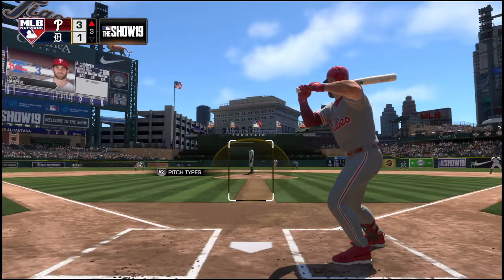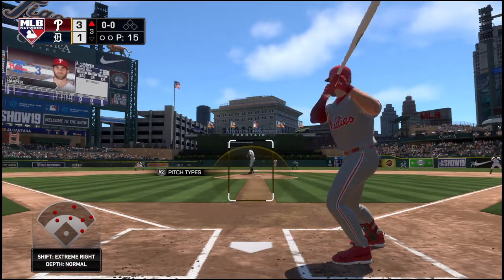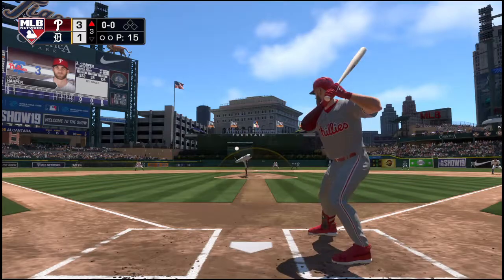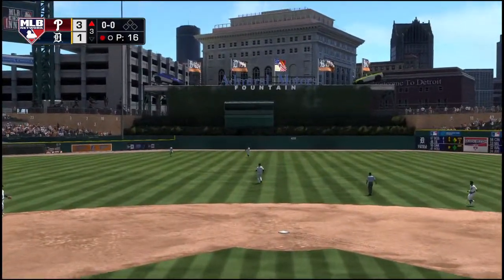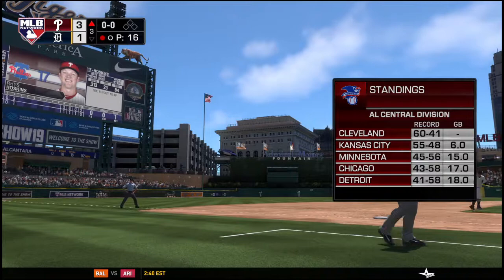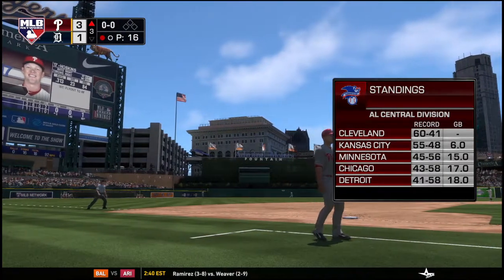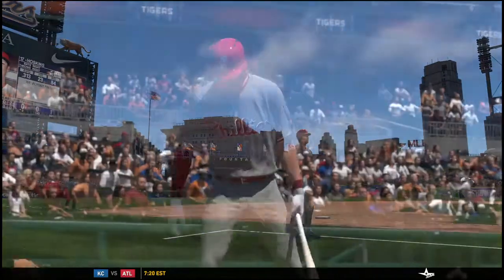One of the keys to securing a win is they want to keep the pressure on and try to build that lead as much as they can moving into the later innings. Comes set. Here's the 0-0 pitch. Hard hit towards center. Mato is there, and he has it for the first out. And with 1 gone now, time for a check of the standings in the American League Central entering today as you get a look at where the Tigers find themselves entering play.